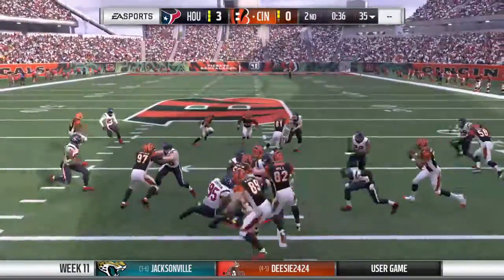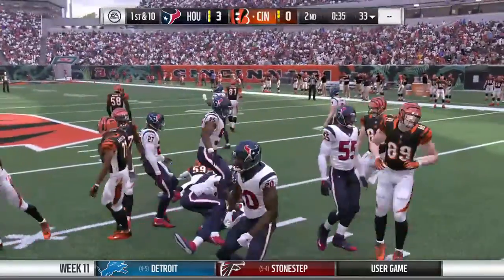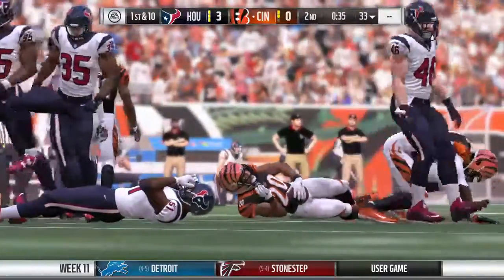This is fielded at the chalk of the 10, and a good effort on the return there gets him across the 30 to the 33-yard line.